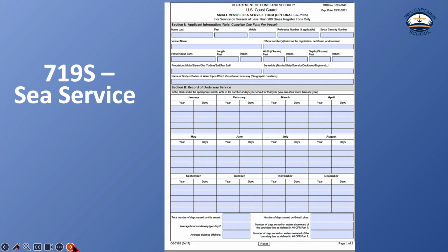Next is the C service form. All right, C service, the top of the first page: name, mariner's reference number or social security number, vessel name, official number, gross tons, length, width, depth, propulsion, diesel, gas, outboards, gas, auxiliary sail.